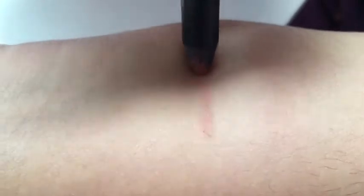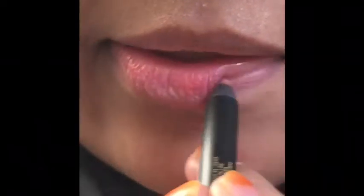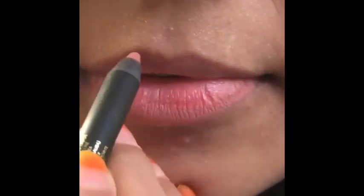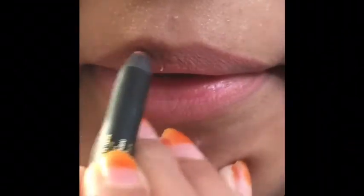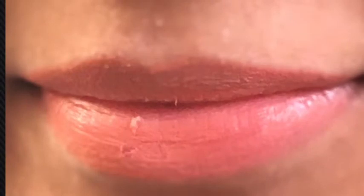The next shade is similar to the first one, but it is slightly darker than the first. And it is really rough on my lips, so I'm not keen on it. And the number is 01. And this is how it looks on my lips.